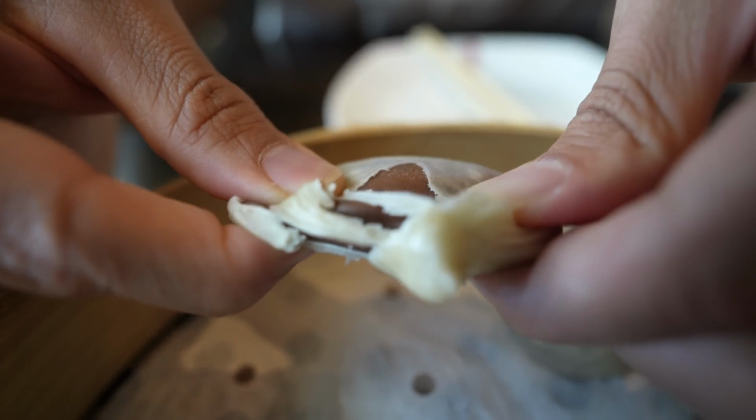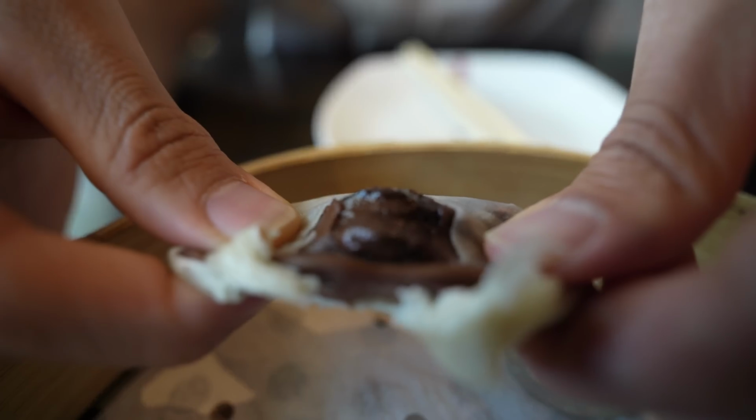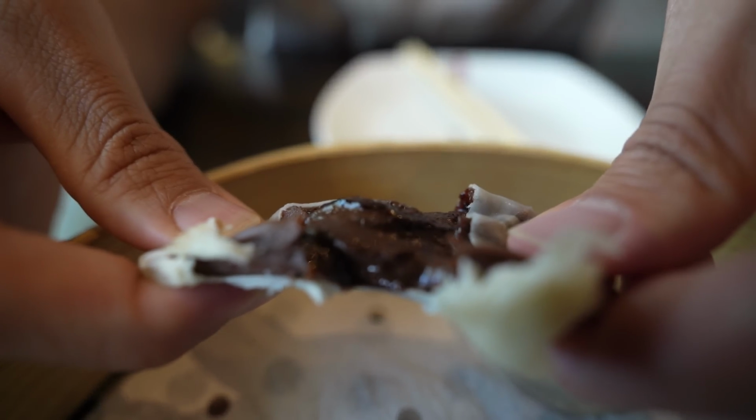I popped that mochi open with my mouth and it felt like a volcano of chocolate just erupted in my mouth. That is flames, guys. Oof. A great end to our Friday lunch.